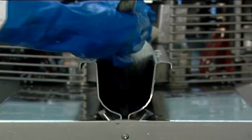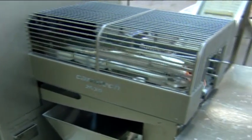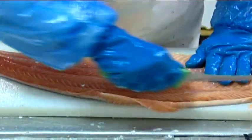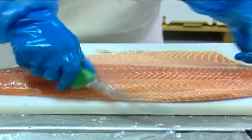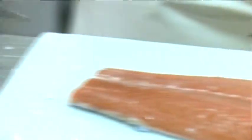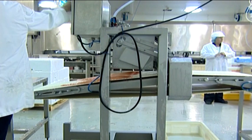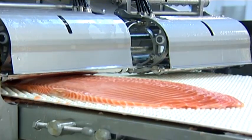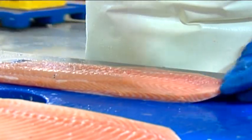After heading, the fish are placed into the filleting machine, which takes a fillet from each side of the fish. Although the filleting machine is very efficient, it's not perfect. A team of trimmers will examine every fillet and cut away any ragged edges to produce a clean, crisp edge to the fillet, which is now ready to be pin boned. Pin bones are the short bones left down the centre of the fillet, and these are removed by this machine. Again, the quality of the machine's work is checked and any remaining bones removed by hand.